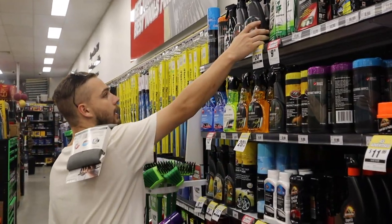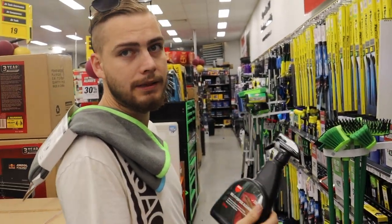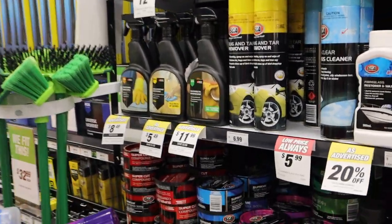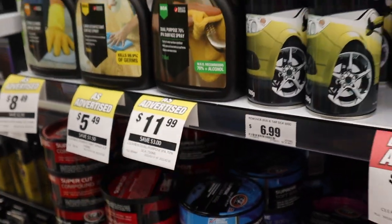Multi-purpose cleaner. There we go. Multi-purpose cleaner. Just buy some Windex. $13 mate. $13. You can't go wrong. Oh, but wait. There's more. You get it cheaper. We got a $11.99 right here. You heard it here, folks. $11.99. Save $3. Save $3 here, mate.